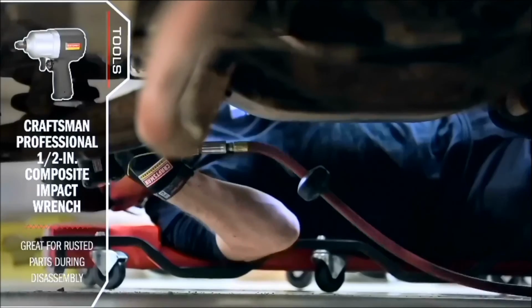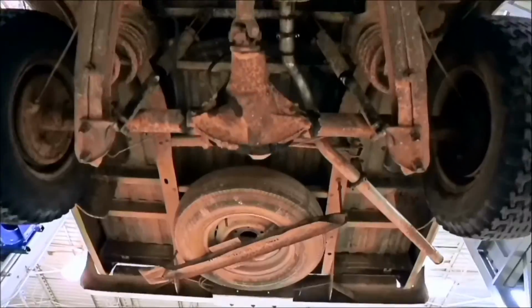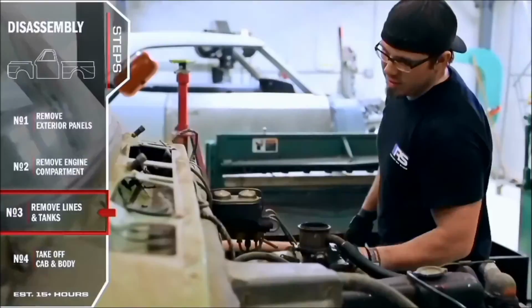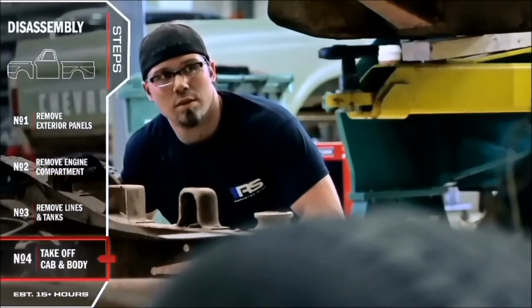Since this truck hasn't aged well, some parts were stubborn. The bolts on the bed were all rusted. You just get the torch out, cut them off. It's really the easiest way to do it. We dropped it down, make sure everything's disconnected, lifted the bed off, and then lifted the cab off.